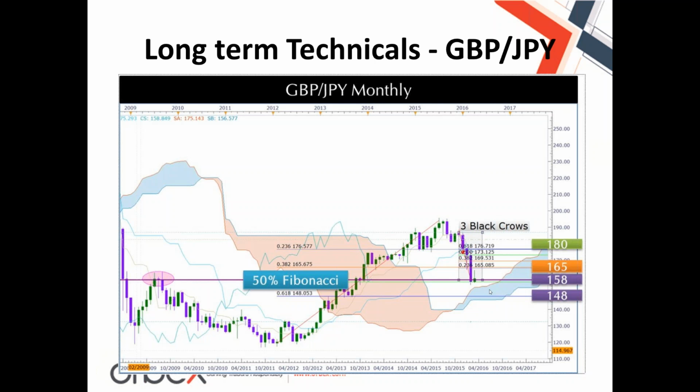One other thing that you need to keep an eye on is the Ichimoku cloud. The pair has not yet broken below the Ichimoku cloud, and that means that we could see a little bit more up moves for the next month or so. And right before the referendum happens in June, so let's say in May, we are going to see a little more downward pressure on the British pound.